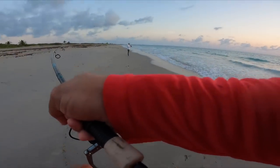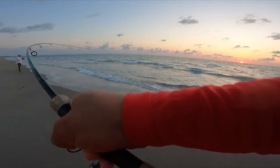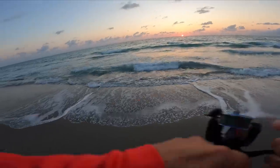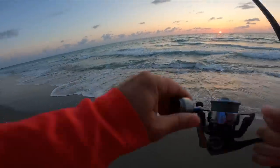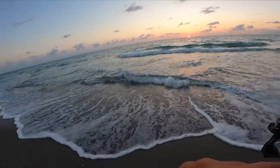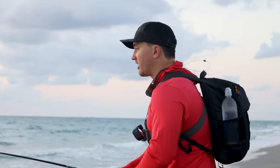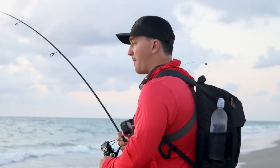There's one. What do we got here? Oh, might be another jack crevalle, but we're on. Whew. Second fish early in the morning, sun coming up. Doesn't get much better than this. Unless they got a little bigger, then it'd get a little better. I think we got another jack crevalle probably, but we're dialing something in here. The snook and jack are eating the same stuff, so we've got to find the snook and we'll be in business.